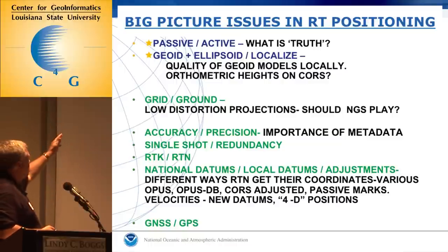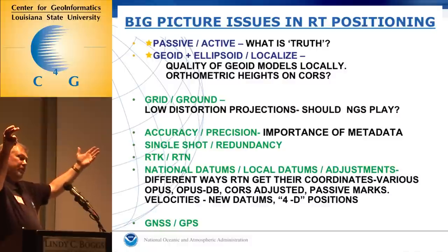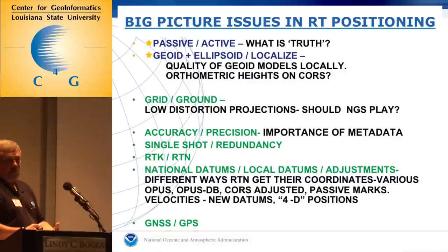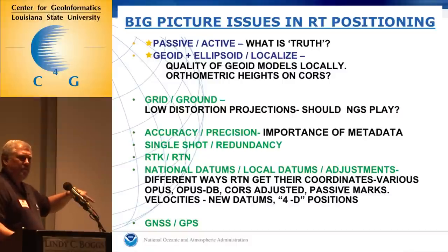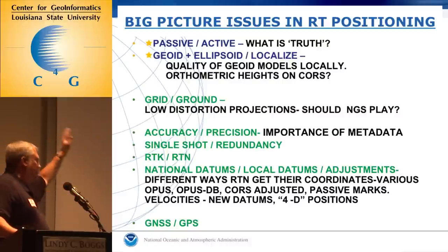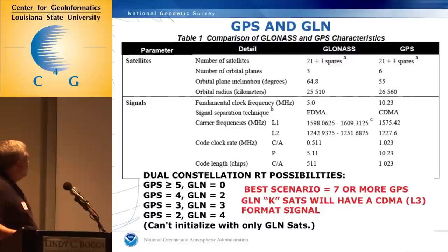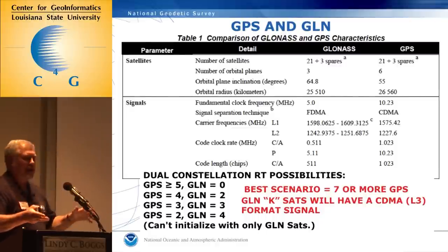Grid, ground. What do you use for your orthometric heights? Do you use the real-time network? Well, if you do, you're going to use the geoid model. Or do you hold your passive marks around a project, localized to them? Yes. Or accuracy, precision, redundancy, what about GLONASS and using that? So some of these things we'll talk about. Now, GLONASS and GPS, here's the bottom line as we sit here today.